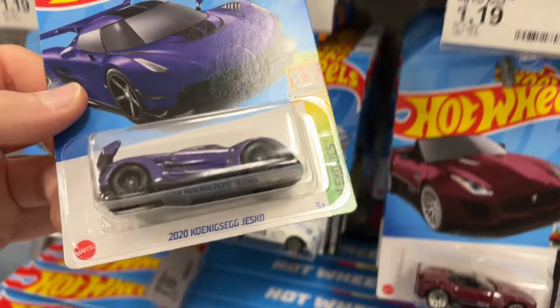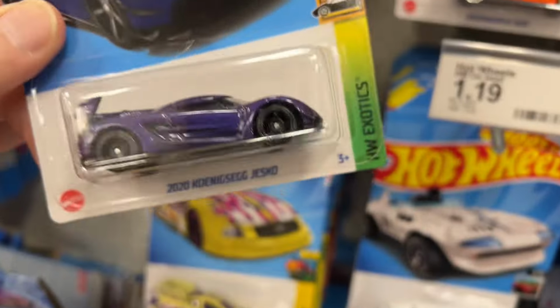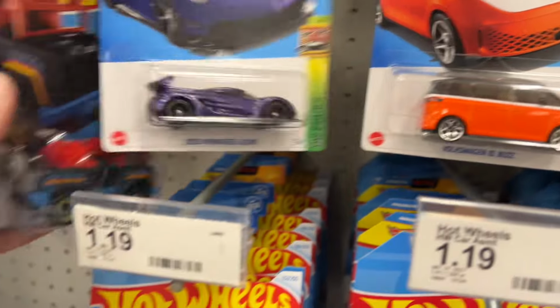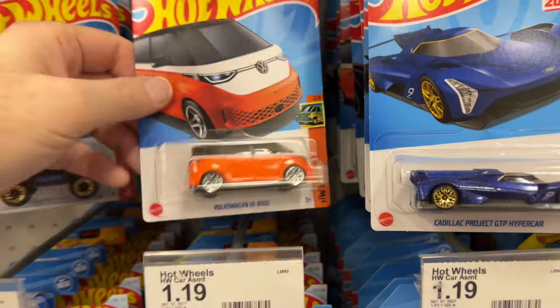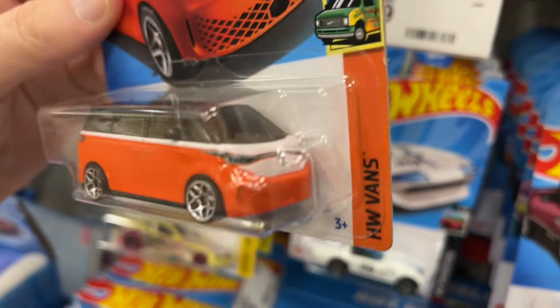Wow, they have the new 2020 Koenigsegg Jesko in purple. All right, that's a really nice one. Breaking trails. Man, that Jesko. Yeah, might have to take the Jesko. I really like those Jeskos for some reason. I have them in a bunch of different colors.